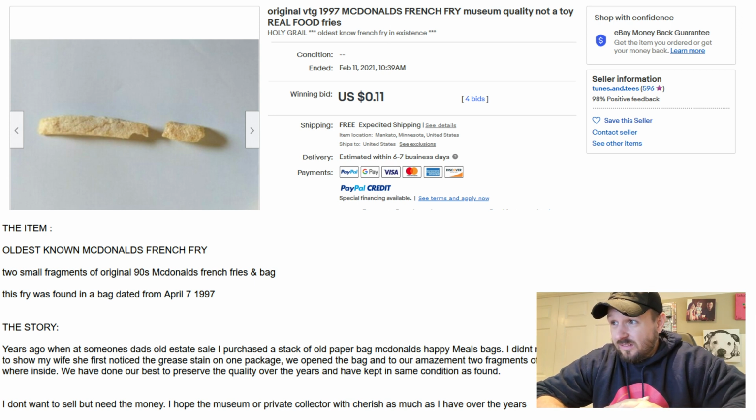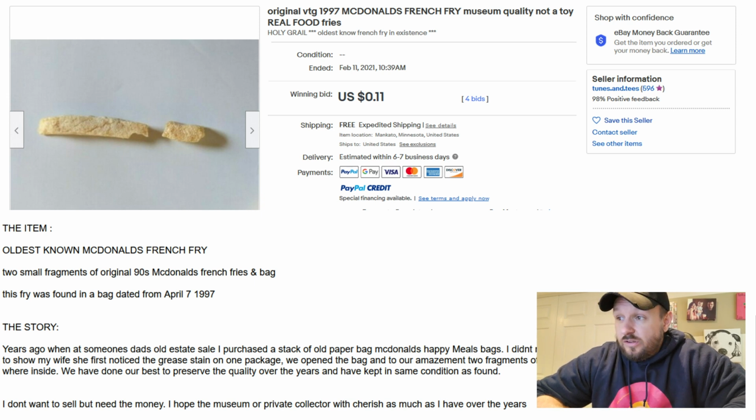The description says that it's the oldest known McDonald's French fry, two small fragments of original 90s McDonald's French fries, and it comes with a bag. The fry was found in a bag dated April 7th, 1997. The story goes, years ago at someone's dad's old estate sale, I purchased a stack of old paper bag McDonald's Happy Meal bags.